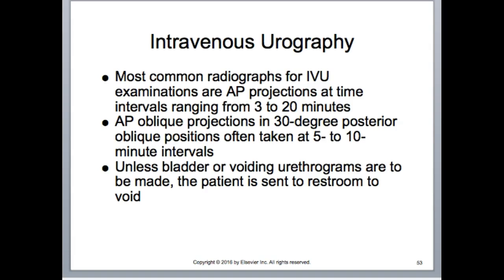So AP oblique projections, we do 30-degree posterior obliques. We usually take them around 5 to 10 minute intervals. So usually we'll do an immediate, a 3-minute, a 5-minute, and then we'll do both obliques. So each protocol is different.